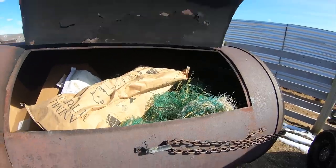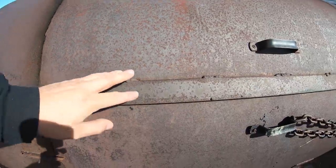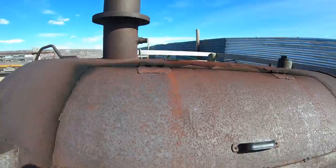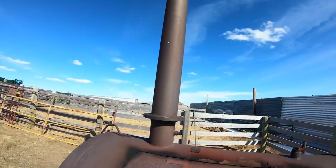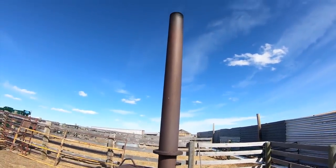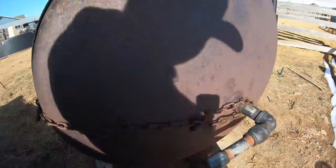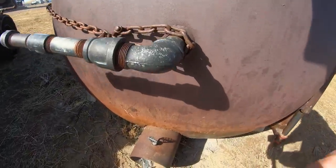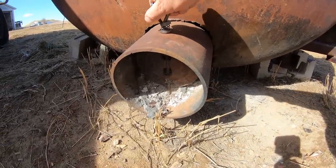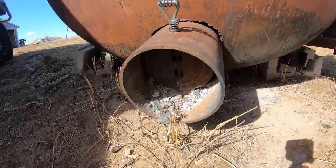Everything's just welded together. I also welded flaps over some of the gaps to keep any flames from shooting out. There is one heck of a stovepipe on it, and that's our chimney of sorts. That allows airflow to move up and out. On this end, we have airflow in, where it comes inside. And we have a damper on it, which I usually just keep closed. And then that allows air to move in while stuff is burning.